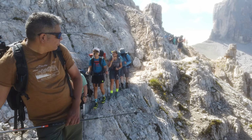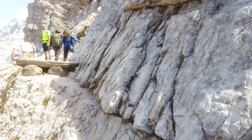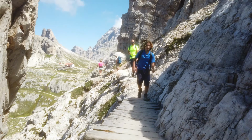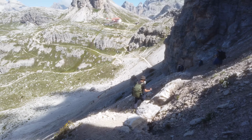this is hard. We're working for it, but now is the time where I actually get to a location here in Tre Cime that I haven't been to before. So I'm quite excited about that. I hope we'll get some Milky Way tonight and some beautiful sunset and sunrise. I'm so tired after this morning.